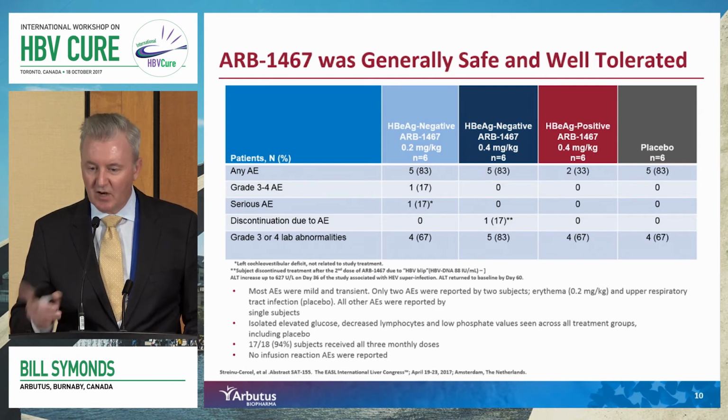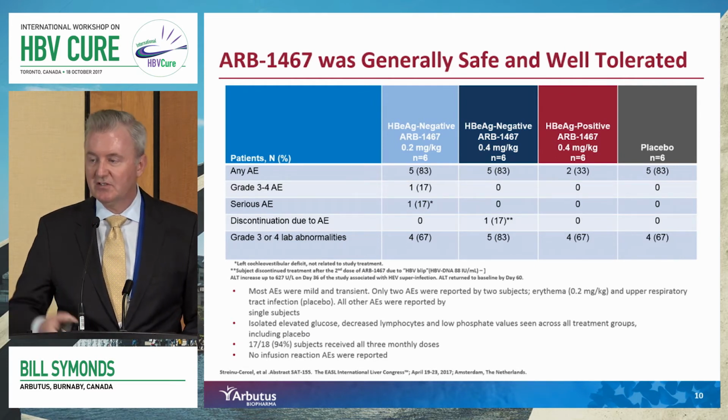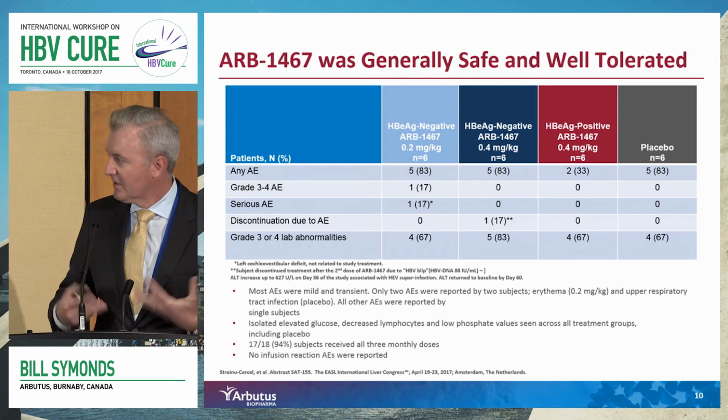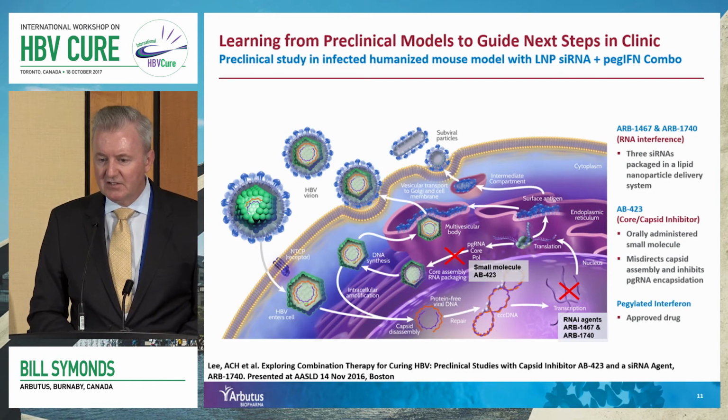I would say as well, prior to 1467, Arbutus actually had an oncology program with a PLK1 trigger where we administered that one at similar dose levels weekly for up to a year, and we were able to do that safely as well. And now you're seeing Alnylam with 2-year data with the patisiran program. So I think the concerns about the safety of being able to deliver these lipid nanoparticles have been put aside a little bit. So now what to do next?